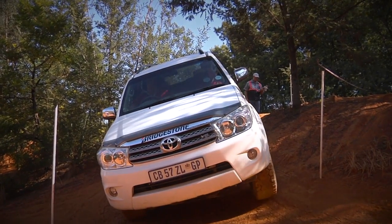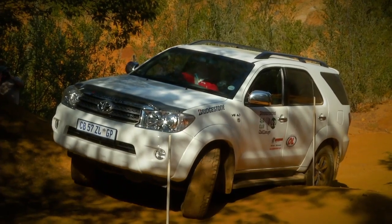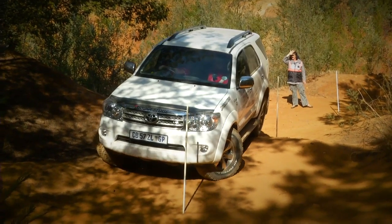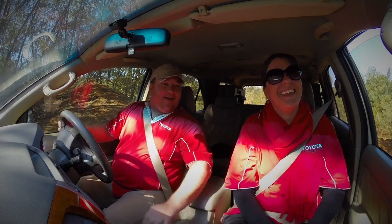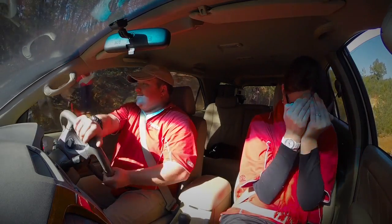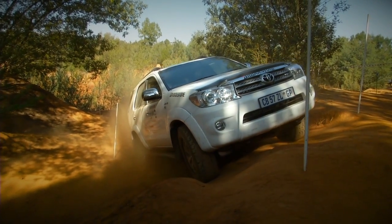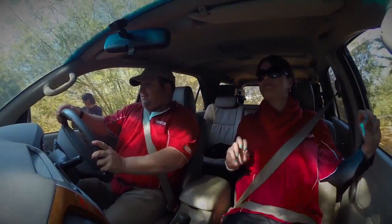Slowly, slowly, slowly. In the passenger seat, Elisna closes her eyes as they tackle that last climb. Oh crikey, she's too slow that one. Tries again, and out she goes.